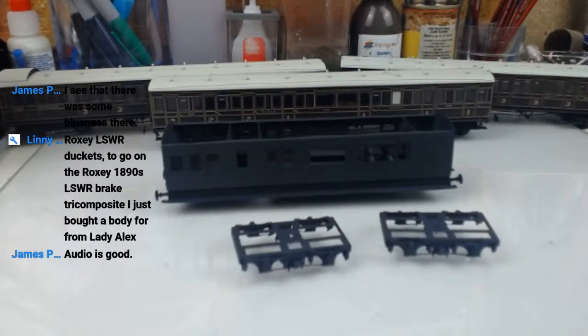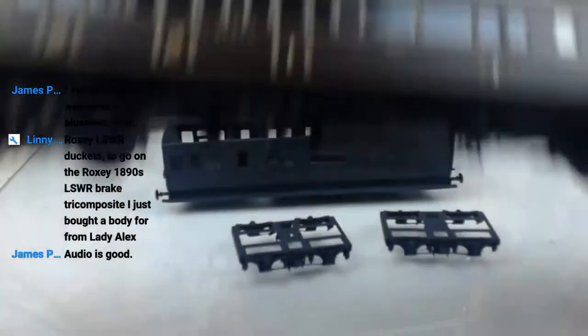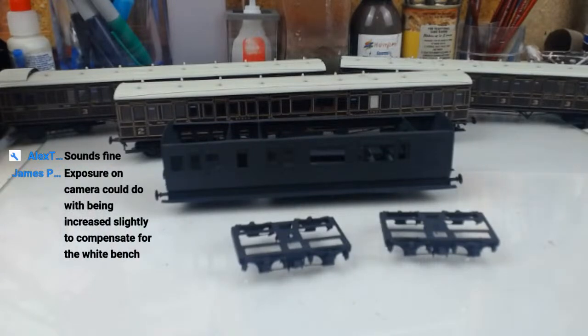Not that I expect you to be surprised by that, because look, my skin is now skin coloured instead of slightly yellow. And my Bachmann birdcage carriages are SE&CR coloured, not yellow. My workbench is white, not yellow. I think you get where I'm going with this. Everything is better.